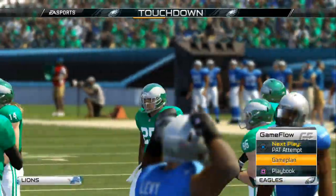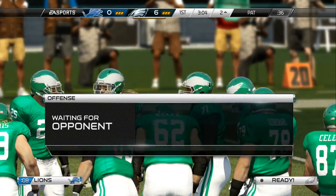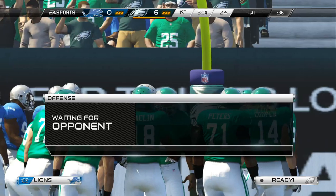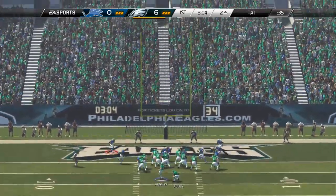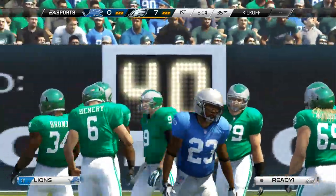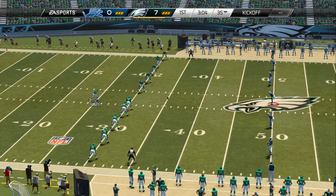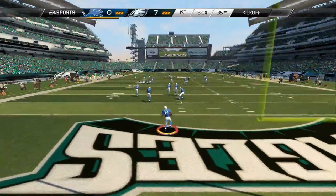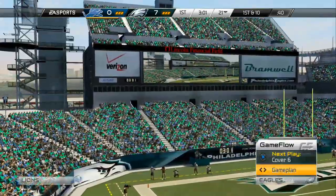Good job on that touchdown. That puts them ahead. And it's always, of course, better to be ahead than behind. The Eagles for the extra point. Inside of the upright. Lions are ready to receive the kick. Just across the 20 and tackled at the 21.